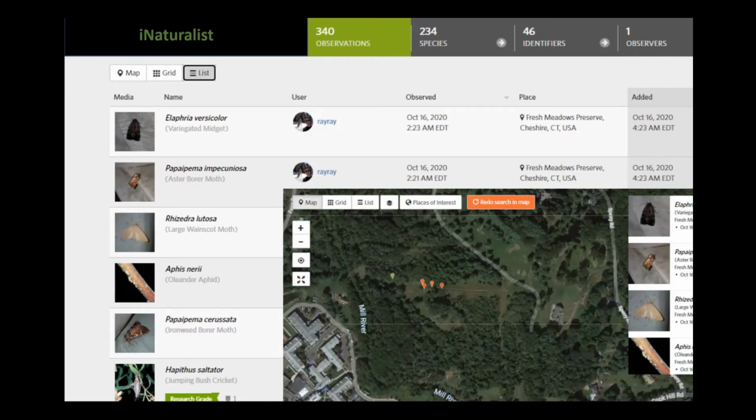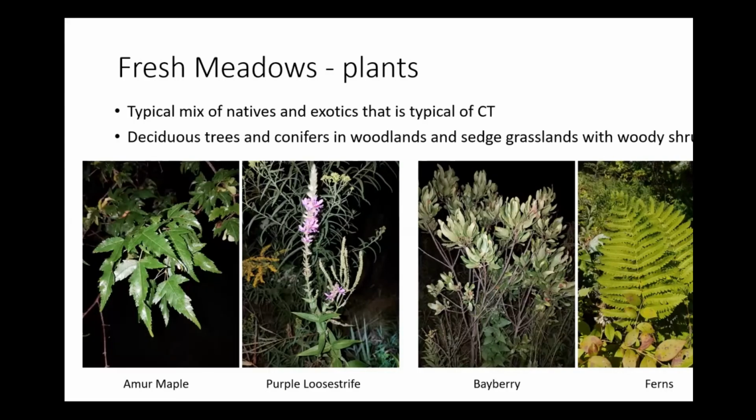But if you see on the bottom, there's that jumping bush cricket. The jumping bush cricket's at research grade, which means somebody from outside, another person, has come in and verified my ID is correct. So by doing this, you can basically assemble life lists. As you can see, you get 340 observations, and then it sorts it by the number of species. So it's really useful to keep lists of species that you've seen on any particular trip.